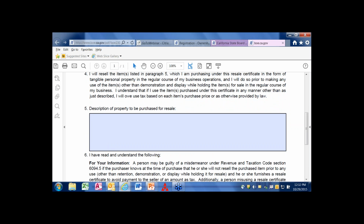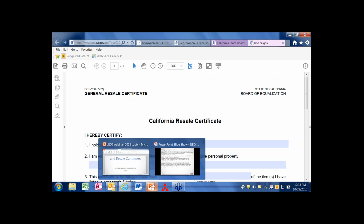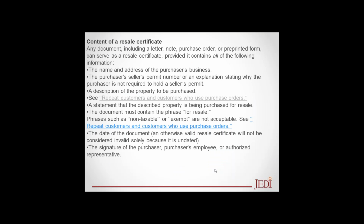Now, you give this once to whoever you're dealing with as a wholesaler. You don't have to have this every time you go in. This certificate should be on file: if you receive it, keep it, and if you're going to buy something for resale, then you need to give this to whomever you're buying from. So it's really important. Again, if you have any questions, you can always ask. These are some of the things that are important and listed on that resale certificate form. And make sure you date the document, otherwise the resale certificate will not be considered valid. So it's very important that it's dated.